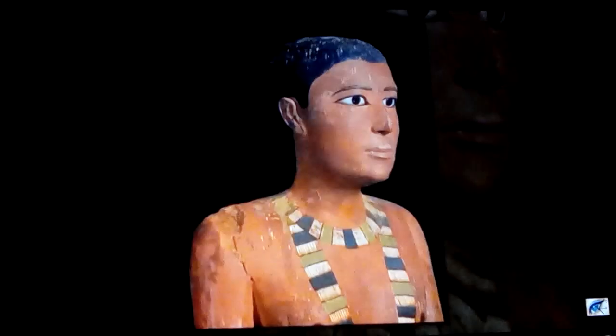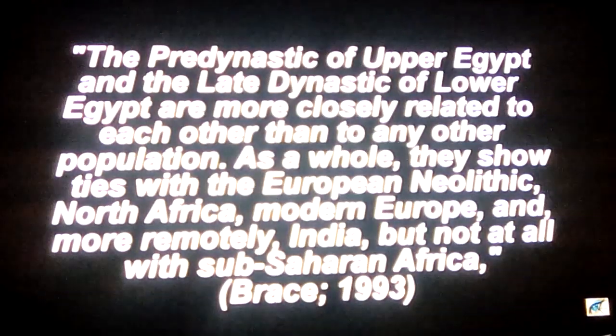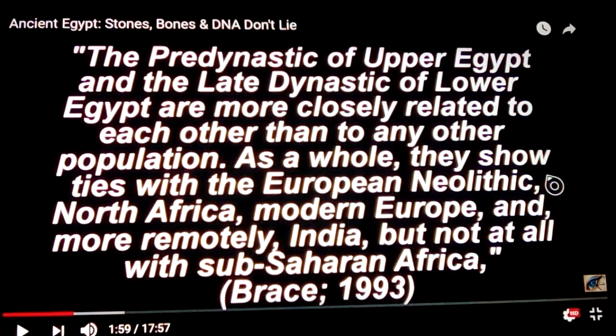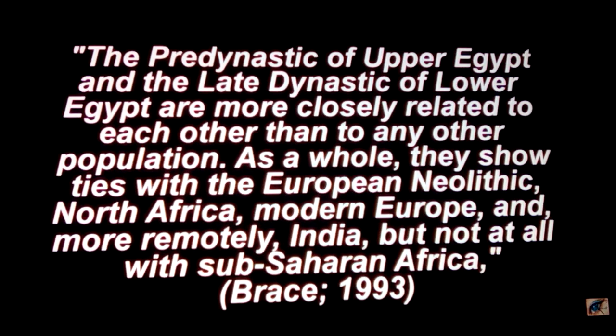Here's an ancient Egyptian. The pre-dynastic of Upper Egypt and the late dynastic of Lower Egypt are more closely related to each other than to any other population. So even though they had this big coming together thing, they're really closely related, and that relates to what we're going to talk about at the end. But as a whole, they show ties with the European Neolithic, North Africa, modern Europe, and more remotely India, but not at all with sub-Saharan Africa, and Brace noticed this.